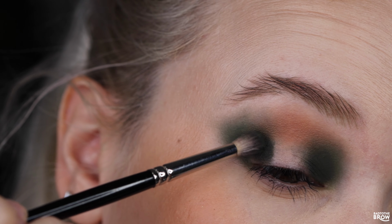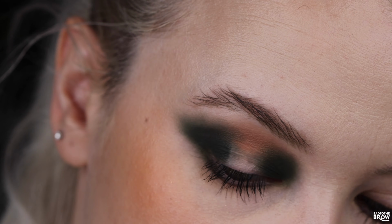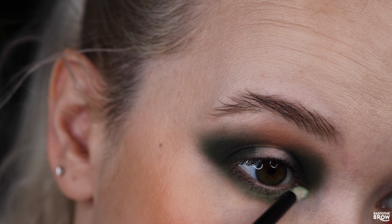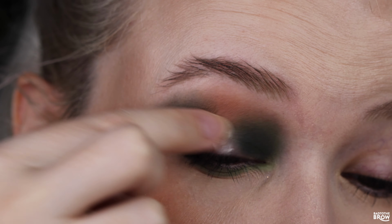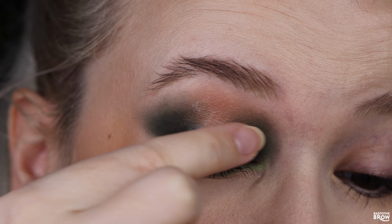And just putting on a little bit more out to deepen it up. I'm also going to take that under my lower lash line. And then taking Carino, and I'm going to put it next to that. Center of my lid, I'm just putting down a little bit of NYX glitter primer. I'm going to take it up into my crease.